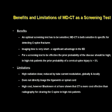So what are the benefits of MDCT? Well, it is an optimal screening test, because a good screening test that catches most cases has to be sensitive and specific, and MDCT is. Imaging time is very short, and boy, this is a great advantage in the emergency department. The other thing is, for a screening test to be cost effective, the prior probability of disease has to be high. That is, the number of patients that you are scanning and have the disease has to be significant. And if you scan only high-risk patients, the prior probability of disease is more than 5%. Actually, it's closer to 15%, but anything more than 5% statistically is good. And we have all the conditions then for a good screening test. So MDCT is becoming the screening test.